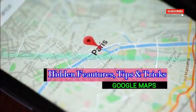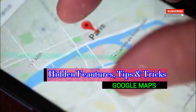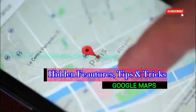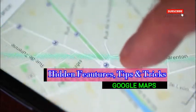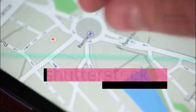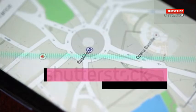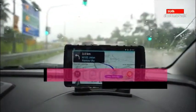Number 5. Scroll through timeline. You will be amazed to know that Google remembers more than you and knows a lot about you. If I ask you where were you last month 14th, you will hardly be able to recall. But, if you utilize this Google Maps trick, you will certainly be able to answer the question.